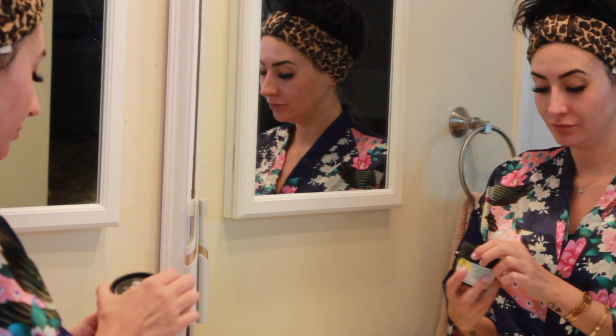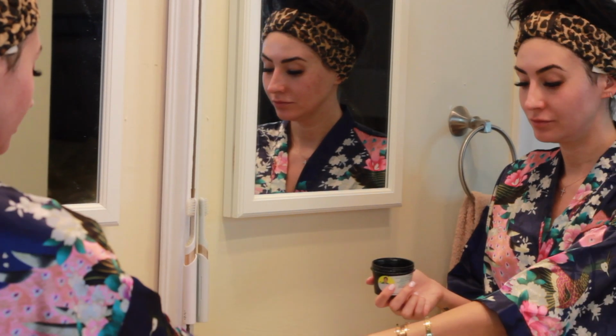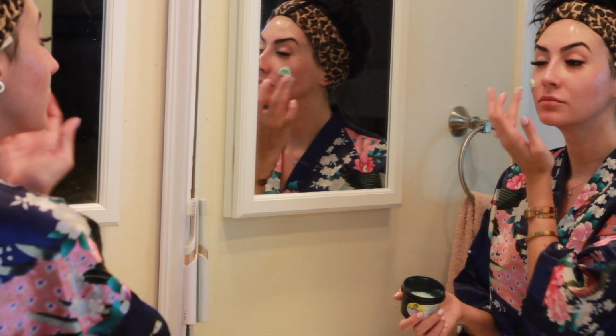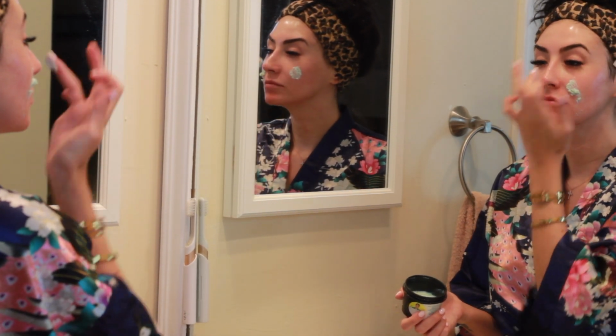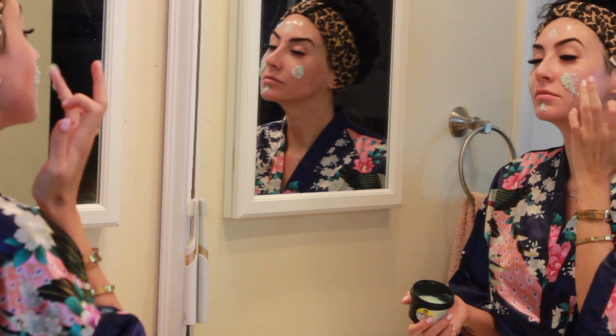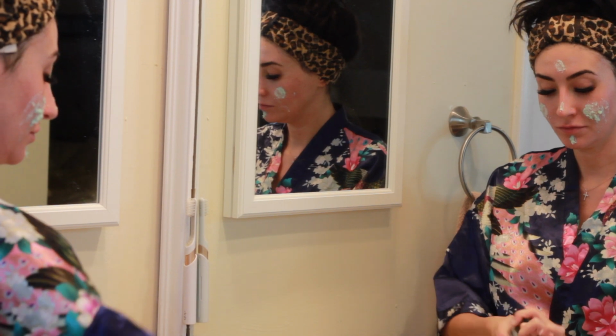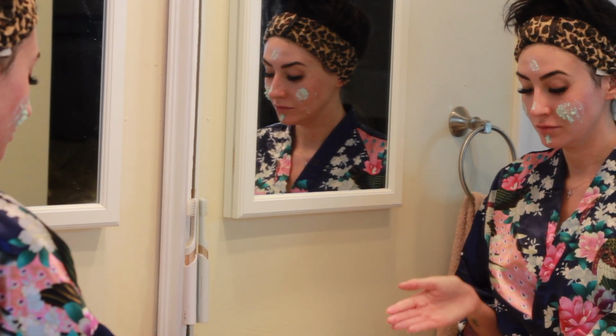So my next step is going to be exfoliation. Now I don't do this every single night. I usually leave it to about once, maybe twice a week. And the one that I absolutely love and have been using for probably 2.5 years now is the Lush Ocean Salt Face and Body Scrub.